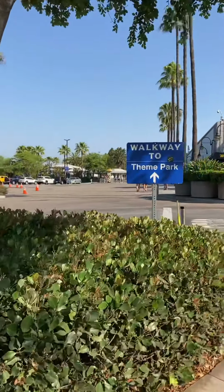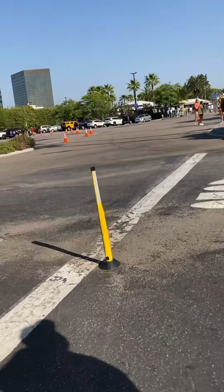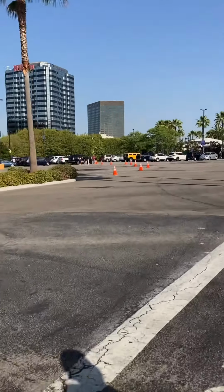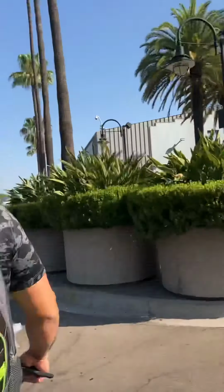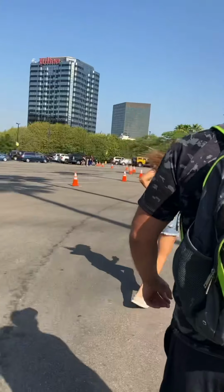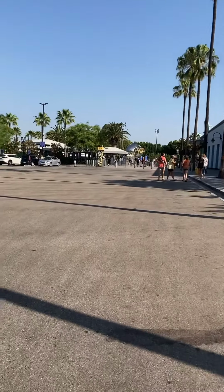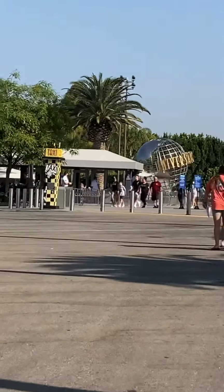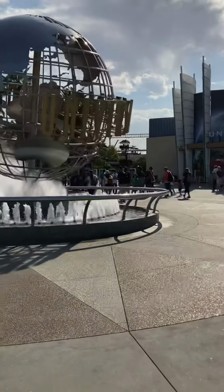Look at that. Right here. Yes, I'm a kid. Thank you. Oh, look at that. So tall compared to me. Oh, there it is. The globe. Here we are. OMG.